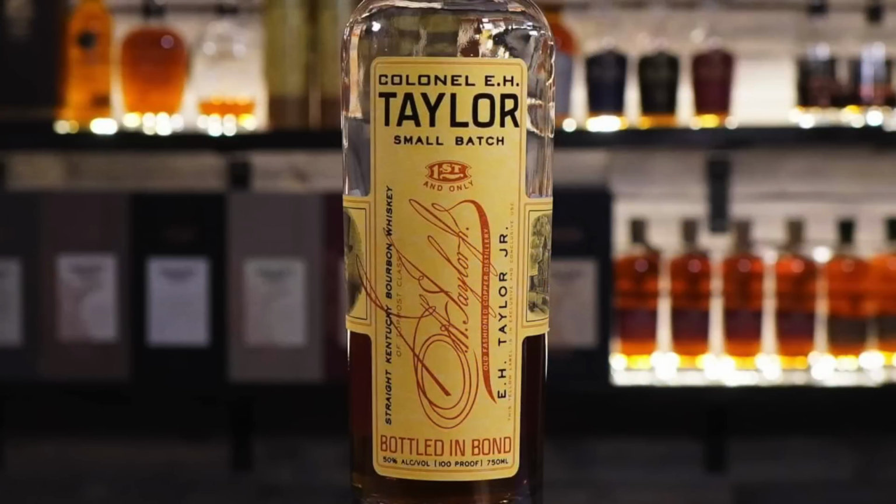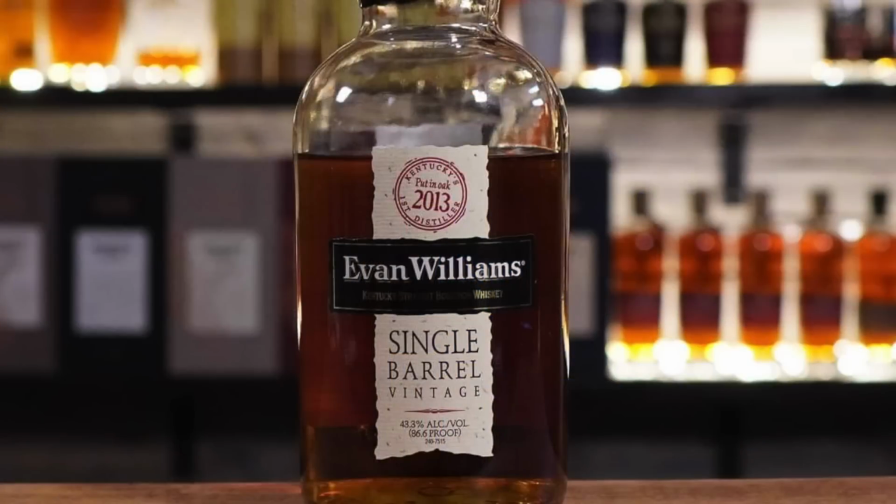No. All right. My favorite on the list, E.H. Taylor Small Batch. Oh, E.H. Taylor Small Batch. I'll give you that, and I'll raise you an E.W. Single Barrel. Not a terrible race.